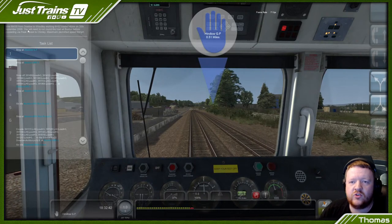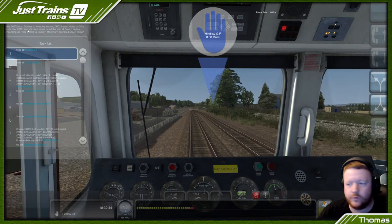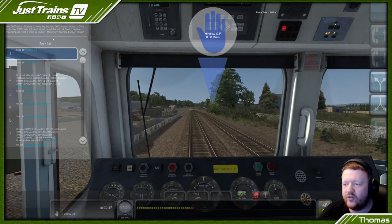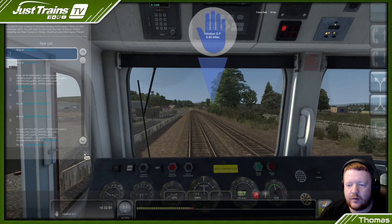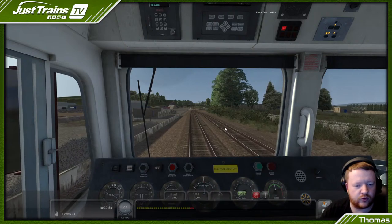This is set in 2005. Again, this is another scenario that comes with the route, just one of a few of the freight runs. Top speed for our working is 60 mile an hour, and this features a run round at Buxton.